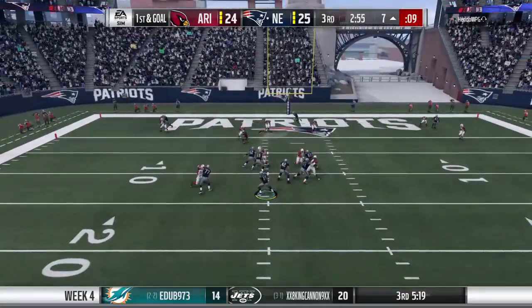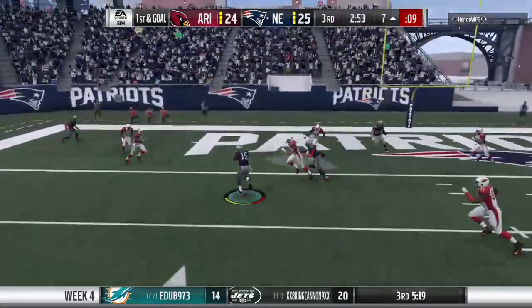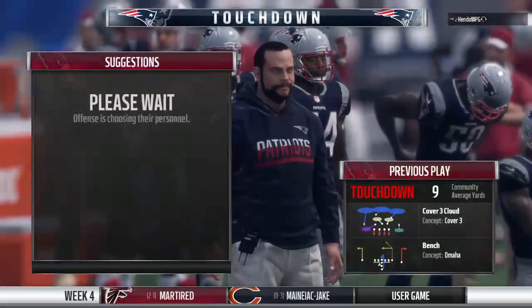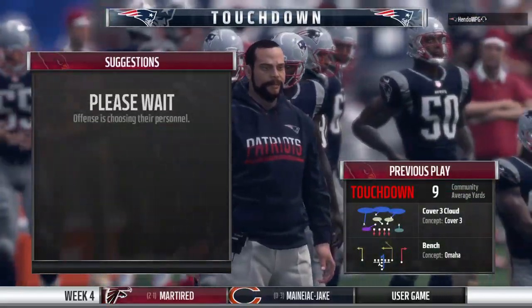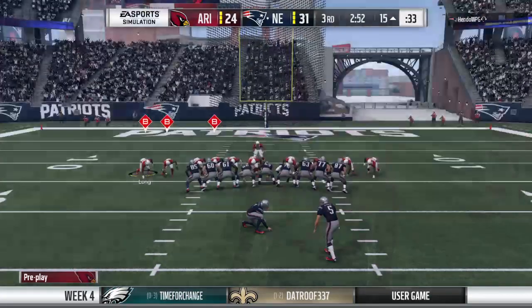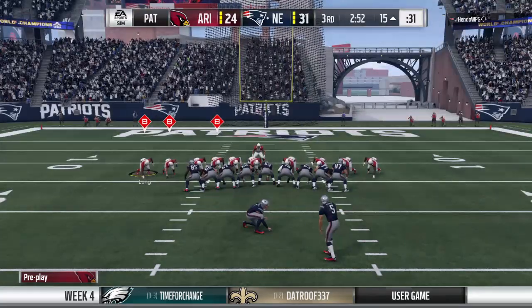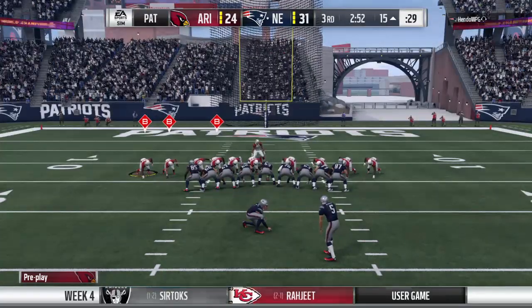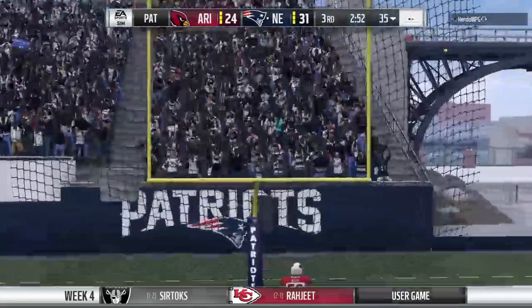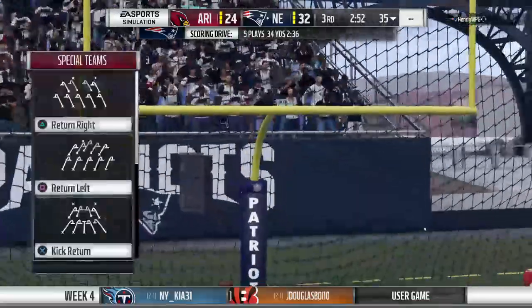Mahomes going to throw. Buying time, and it's a New England Patriots touchdown. Now the try here for the point after. And with that, the lead is up to 8.